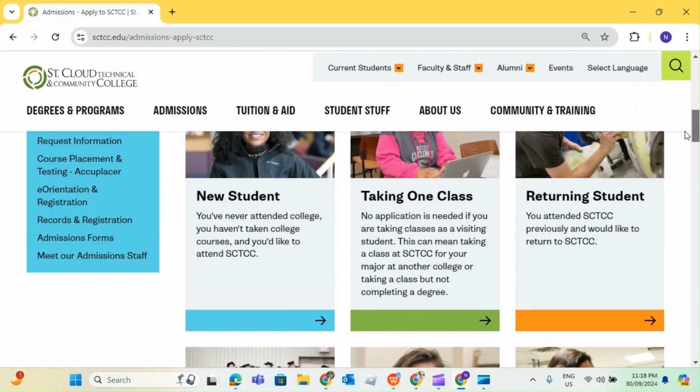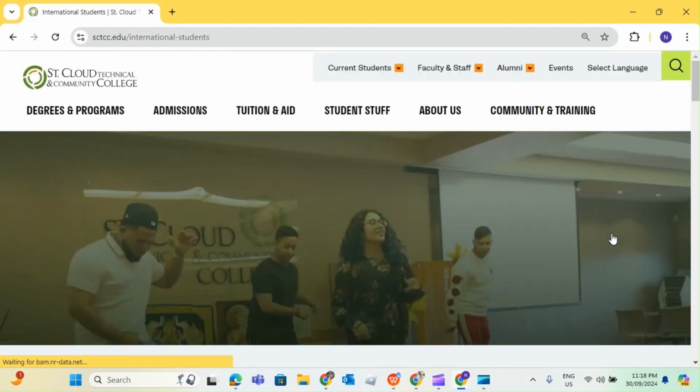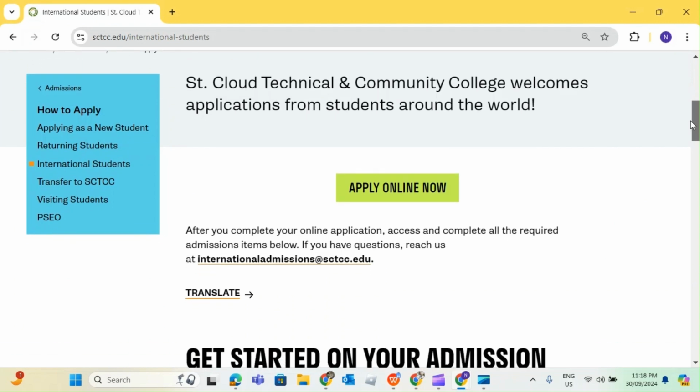So if you're an international student, this may be the best way for you to get information. If you're a resident of a country outside of this, you can look here to see information that will help you to apply for this program. So you can see international students. St. Cloud Technical and Community College welcomes applications from students around the world.